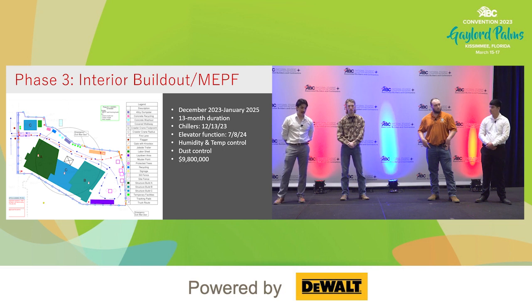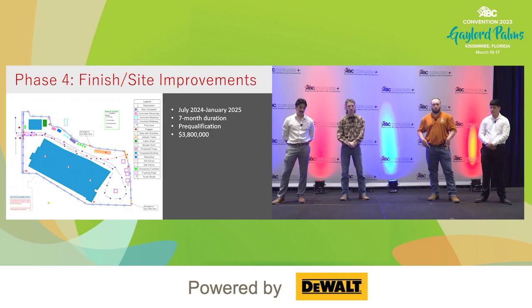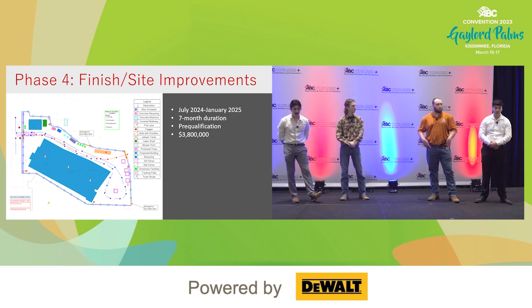That's including the interior build-out and MEPF systems, all those big air handler units and chillers get put into place without any issues. In progress of phase 3 of our interior finishes, we're going to start our site improvements, which include our hardscape and our landscaping, and finish out with closeout, including our punch list and our substantial completion, which is on January 17th of '25.